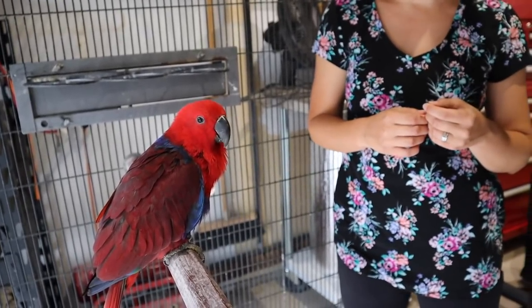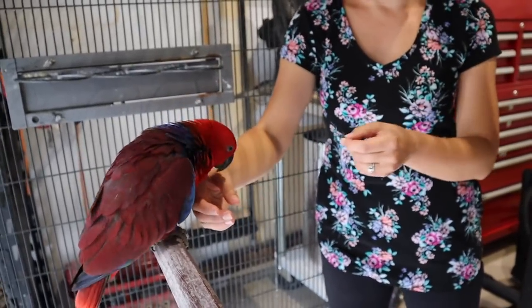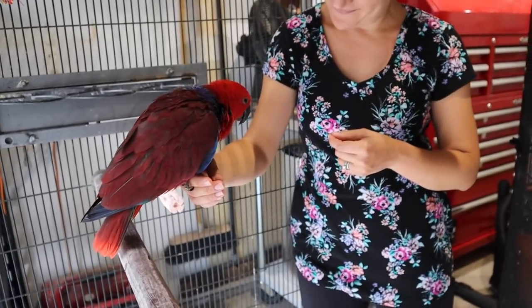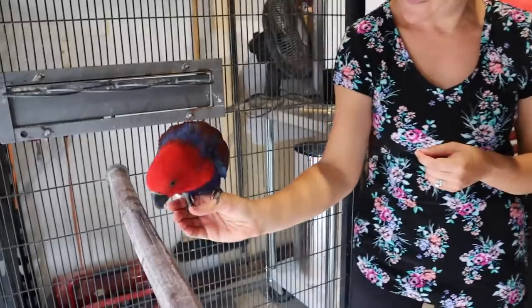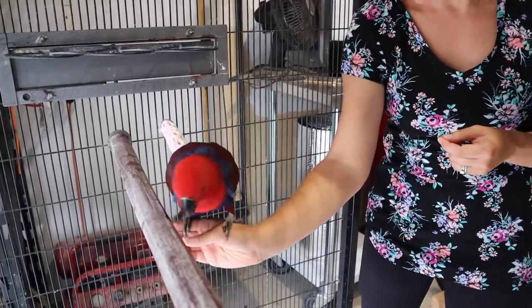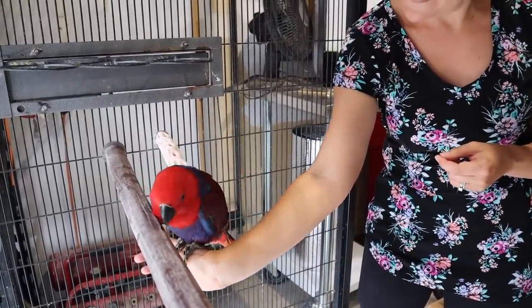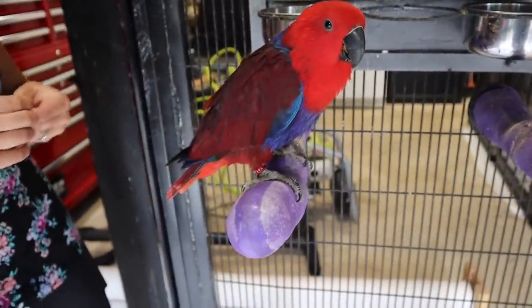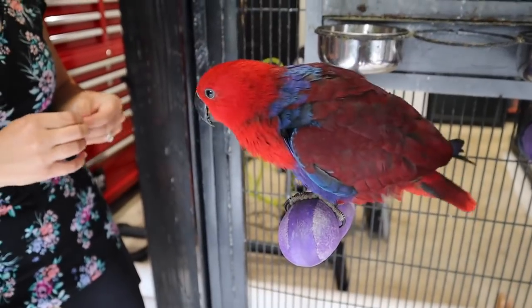Whenever you feel like she looks ready, she looks good to me. Yes, what a good gal. And you can direct her to go back down. You don't want to go back down? You can try putting her on this purple one over here instead. There we go. And she's probably not done with her first treat.